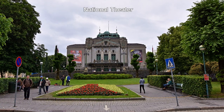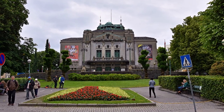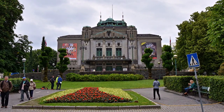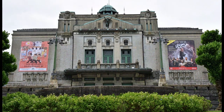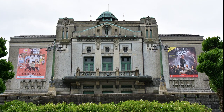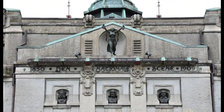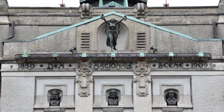Opened in 1850, the National Theatre has roots dating back to its founding on the initiative of the Norwegian violinist Ole Bull. The theatre was created to develop Norwegian playwrights. Henrik Ibsen was one of the first writers in residence and art directors of the theatre.